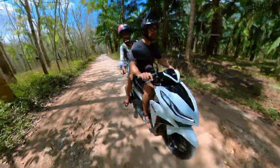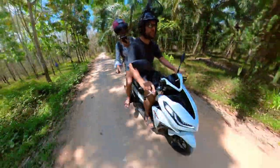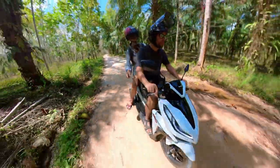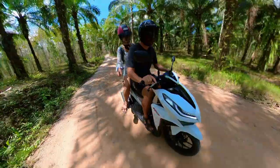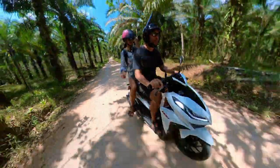Oh, shit. Sorry, I'm checking the map at the same time. So. Oh, wow, there's no network here. Hey, language. It's okay, we have the map and GPS. Yeah, because we're in the middle of the jungle.